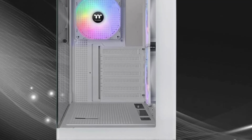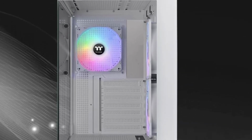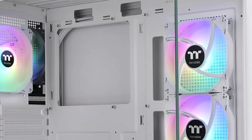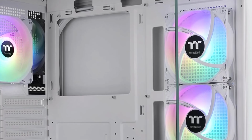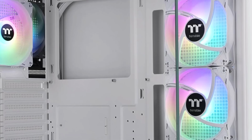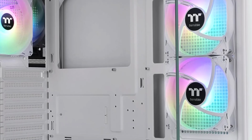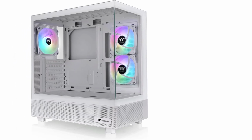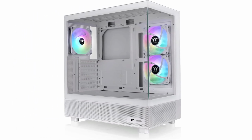Compatibility. Motherboard form factors, supports E-ATX, ATX, Micro ATX, and Mini ITX, offering versatility for various build sizes. GPU length, up to 428 mm, making it capable of housing even the largest graphics cards.